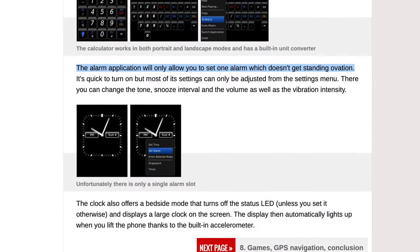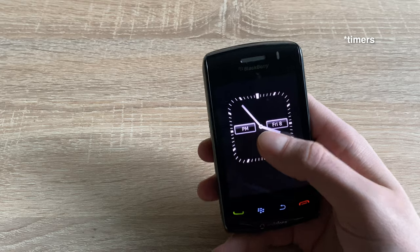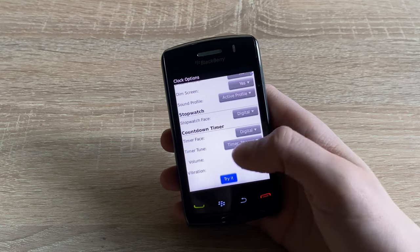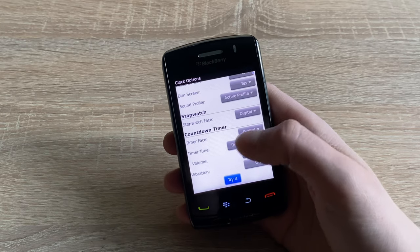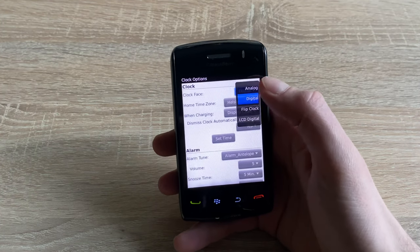What's next? The alarm application will only allow you to set one alarm, which doesn't get a standing ovation. It's ridiculous because multiple alarms became available on iPhones only in 2023. What I think is that the alarm app here is great, as it allows you to choose from various styles, modes, and can even be automatically launched on charging.